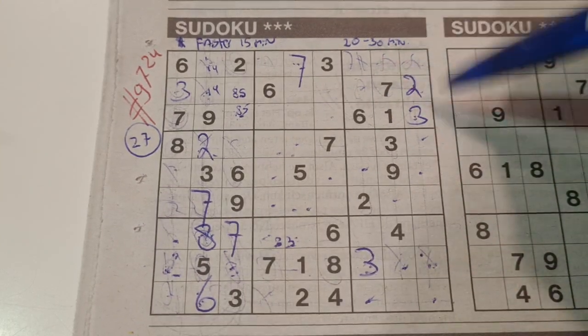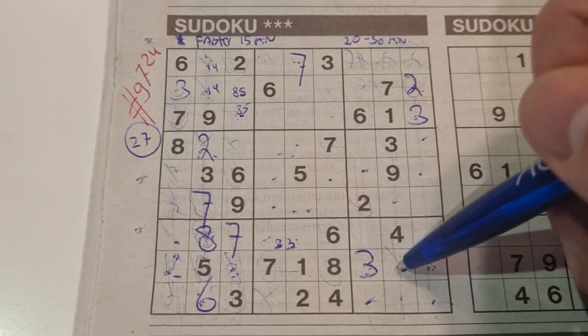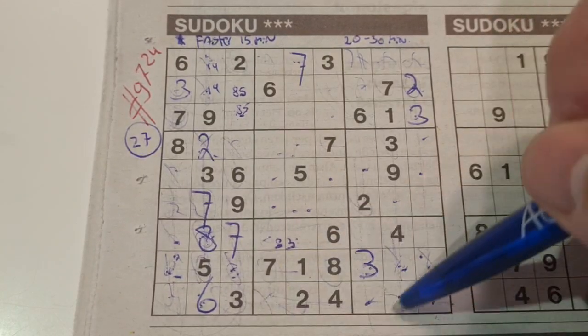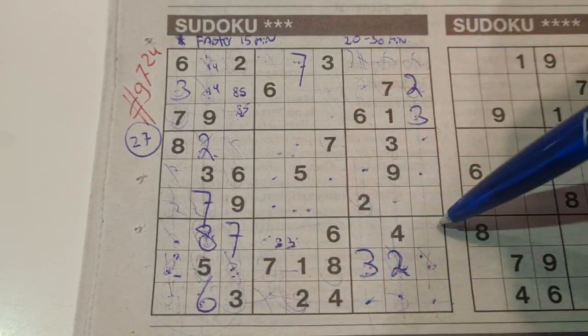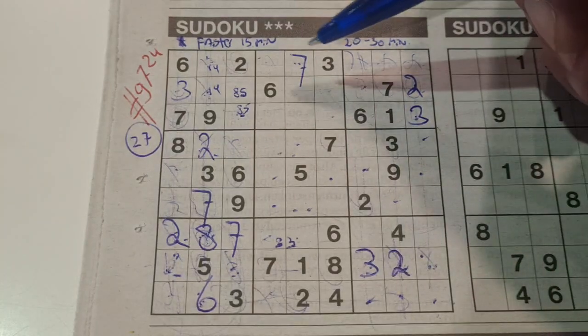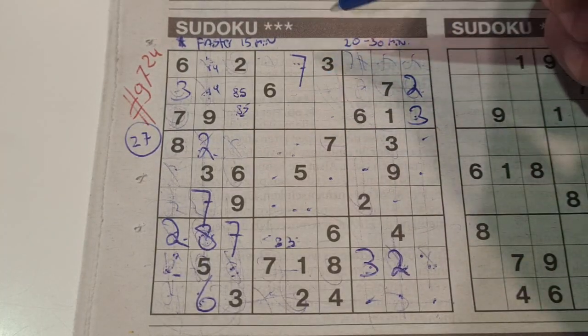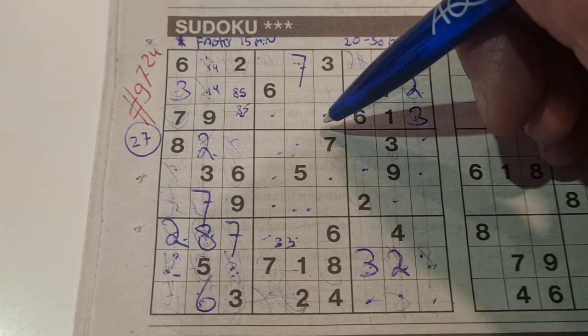Should be there. 2 in the last column, 2 in that column, so the column 3. Now only 2 places left for the 2, should be here or there. We have a 2 in the last row, so no 2 there. 2 should be here. 2 in the row above. So in that row, the only place left for the 2 should be there. Cannot continue with the 2 now.